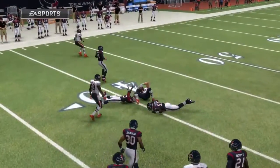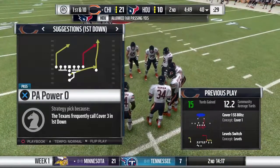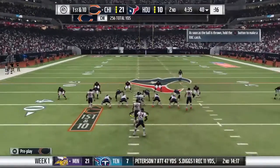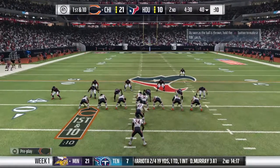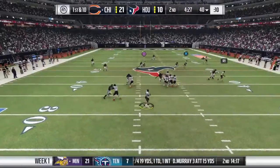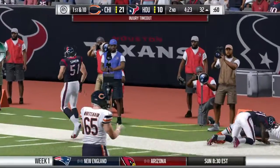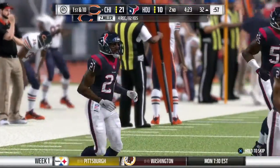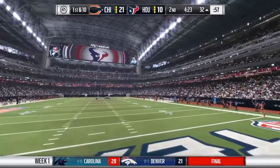Completion was given up, but that's why you play zone defense, so that you can have people around the ball when it's caught, and you don't give up much run after the catch. Now a play fake here on first down. On the right side, this is Miller. Oh, now Miller slow in getting up. He's still down on the ground. Hate to see this. Week 1 of the season. We'll be back.